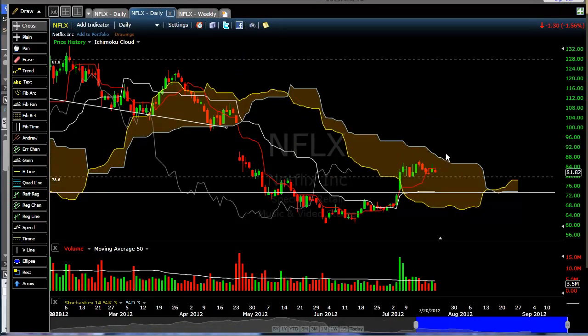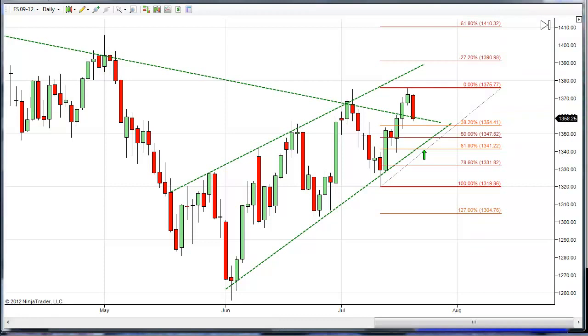Netflix continues to flag here. It's a possibility we could break through this Kumo and move higher, but for now this is no trade while we're inside of this huge Kumo cloud here. I mean, things look somewhat bullish, but with Tenkan, Chikou, and everything else moving sideways, I'd wait on Netflix unless you've got some catalyst for a trade higher or lower.